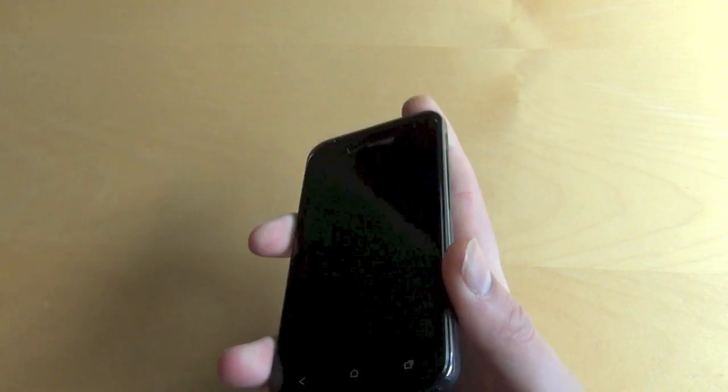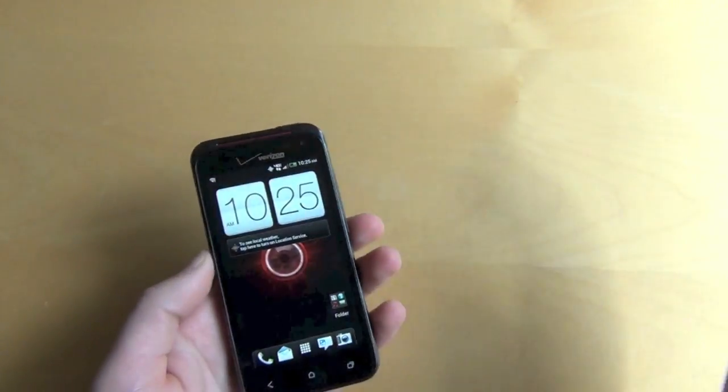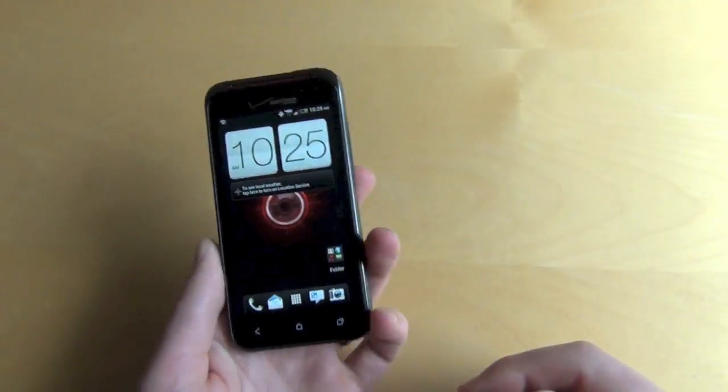So anyway, it's incredible 4G LTE. We'll be reviewing it. We'll dive into it. We'll give you everything you need to know in case this is the next phone for you.